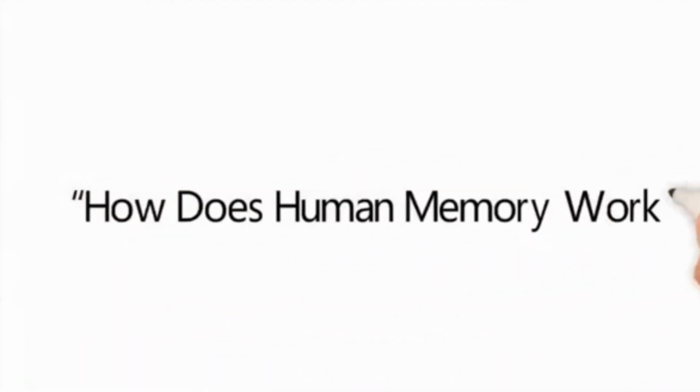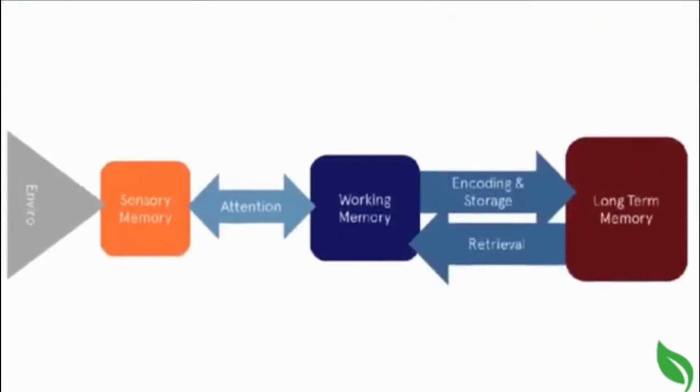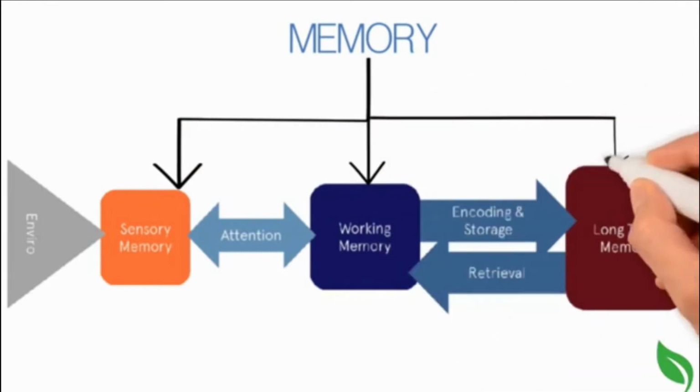How does human memory work? This model provides a helpful framework for thinking about how memory works. Memory can be thought of as having three critical components.